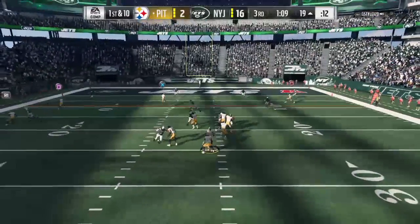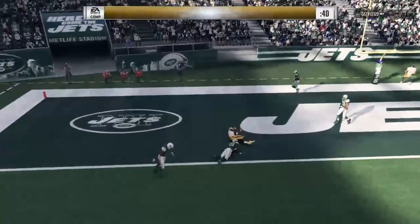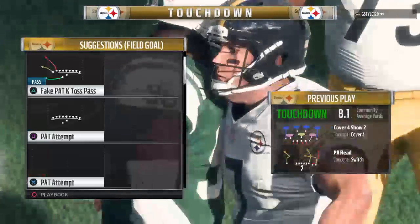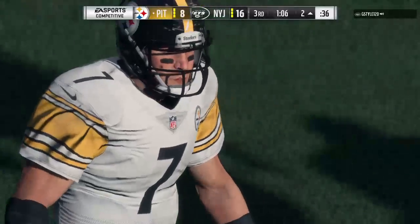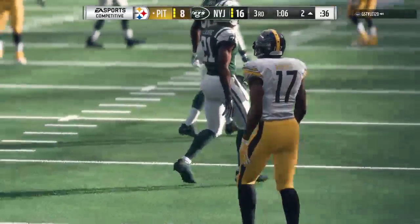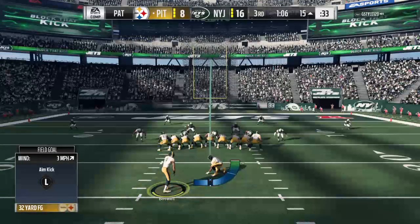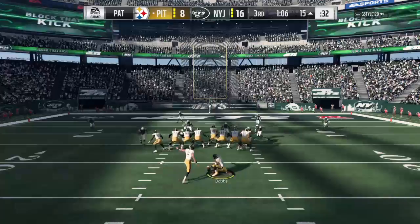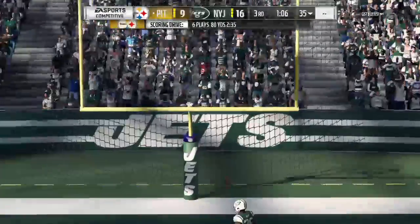They go play action here on 1st down. And caught in the end zone. Touchdown, Steelers. Eli Rogers from 19 yards away. And the Steelers have now made this a one-score game. Chris Boswell now for the extra point. And that'll cut the lead down now to a touchdown.